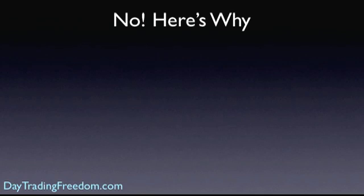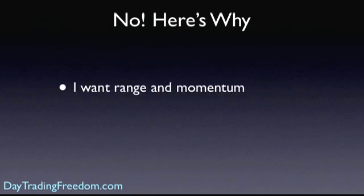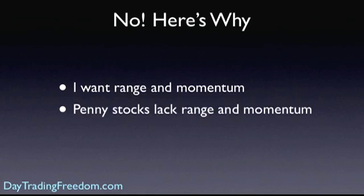It's very simple really. I want to try and make my life easy, and to do that I look for stocks that have got good range and good momentum, and penny stocks don't really have range or momentum behind them, which makes them very hard to trade profitably. We'll have a look at an example, and that will make it a bit clearer.